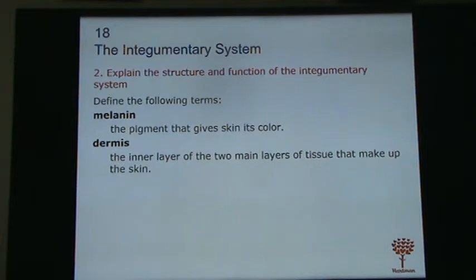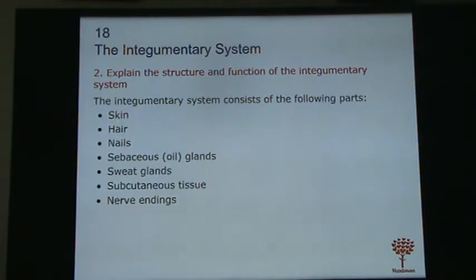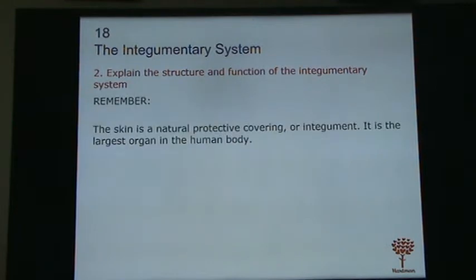So the integumentary system consists of the skin, the hair, nails, sebaceous glands, sweat glands, nerve endings. We said the skin is the natural protective covering of the body, and it's also the largest organ in the body. So this is a quiz question you're going to get on Monday. Which of the following organs is the largest organ in the body? The answer is the skin.